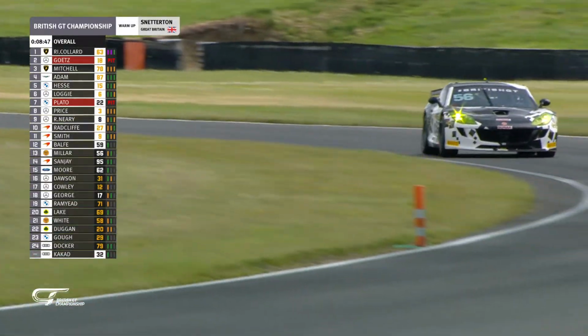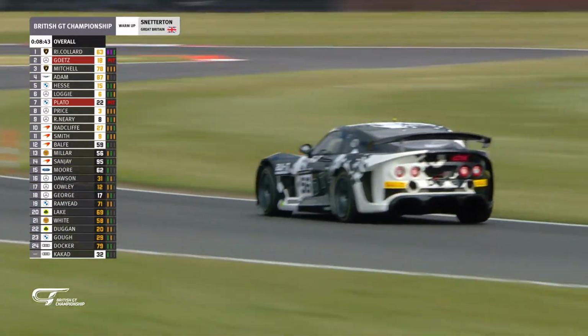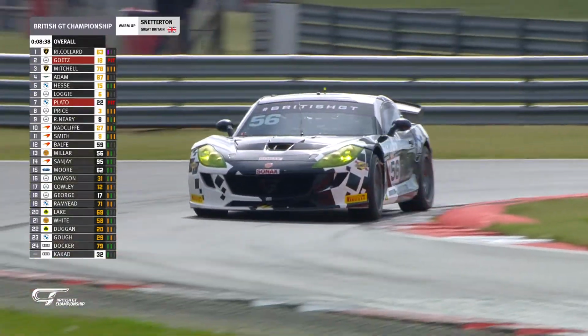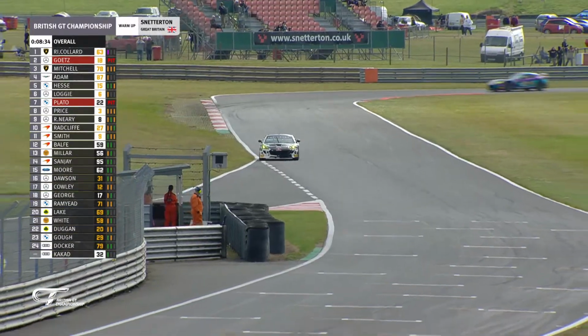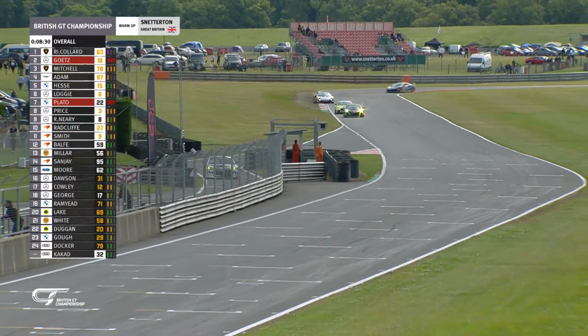Then the Ginetta up through Coram. We've got Ricky Carlisle, the quickest in the session, by the way, 1:47.2. Some drivers going out just doing a series of installation laps, letting the team gain some data. The clock ticks on down. We're roughly at halfway, nearly enough. 8.5 minutes on the clock. The Ginetta heads for the pit road as well.